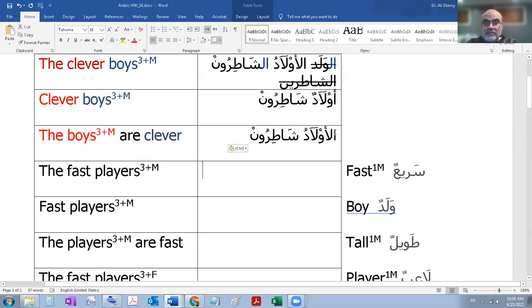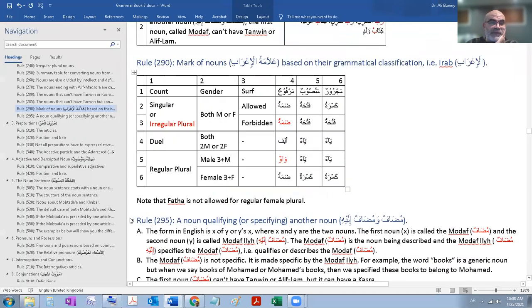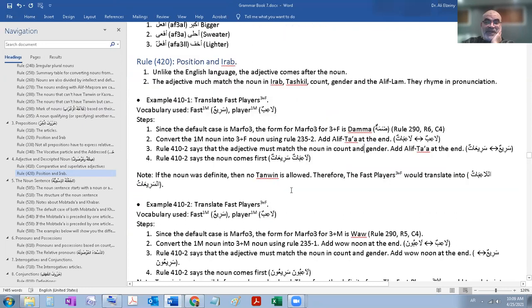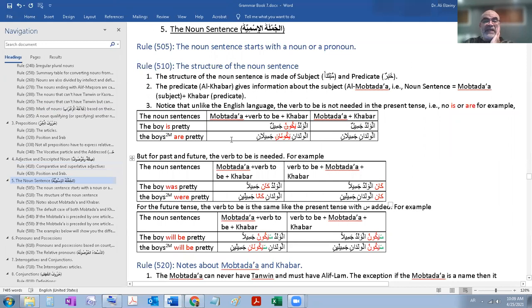mubtada, okay, I'll just ignore it. So mubtada has alif lam, khabar doesn't have an alif lam. Let me show you these rules in the grammar book here. An adjective describing. See here, it says the adjective must match the noun in count and gender. That is for the adjective. But for the noun sentence, I cannot have the tanween.